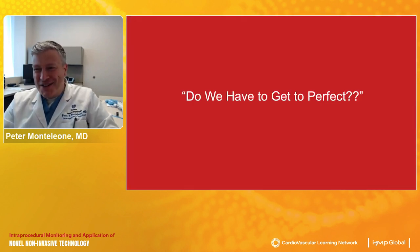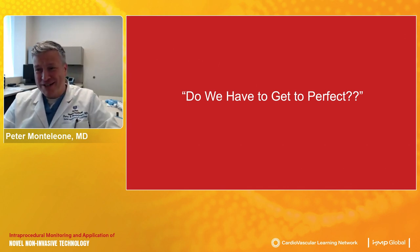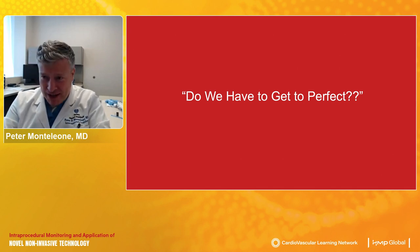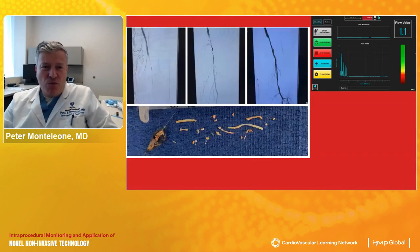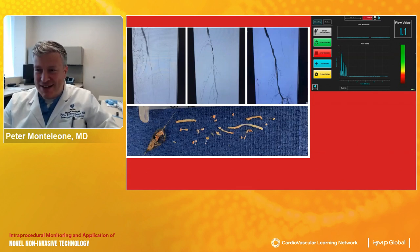There's also this other question in more complex situations: do we have to get to perfect? We love to get to angiographic perfection. We can't always necessarily get there. And the next case is just an incredibly complicated case. This was someone who had come in with acute rest pain in their leg, but they'd had like 12 prior interventions. They had a fractured stent sitting in their SFA. They had an old coronary stent placed in their distal popliteal. They had thrombus in the middle.